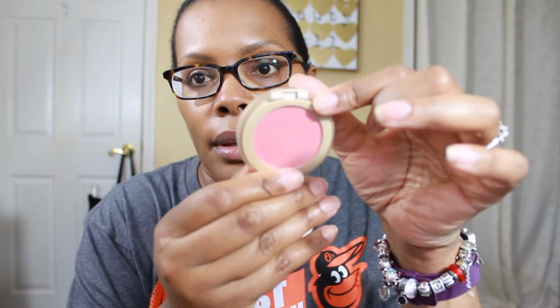I have a blush that was discontinued a while ago from Milani. This is old school Milani. It's the Milani Minerals blush, and it is in the color Mai Tai. Is it Mai Tai? Yeah, in the color Mai Tai. And it looks like that. This used to be like a favorite of YouTubers.